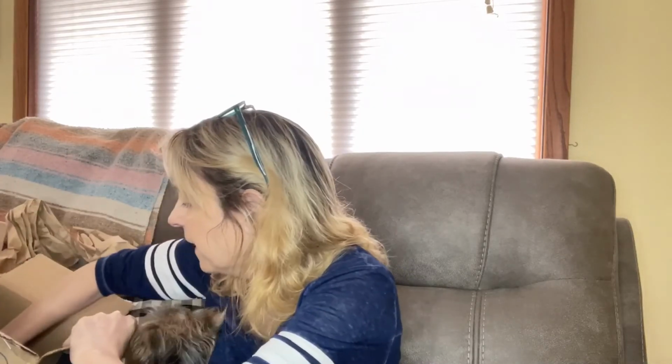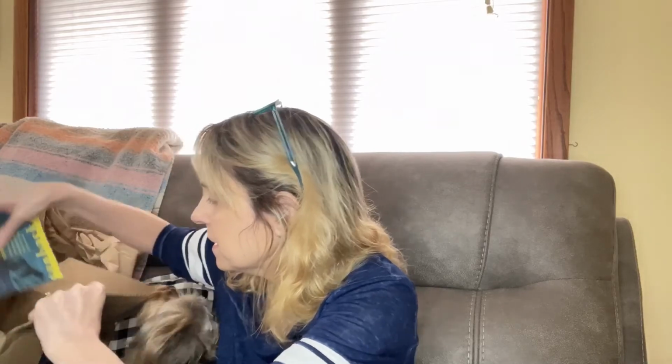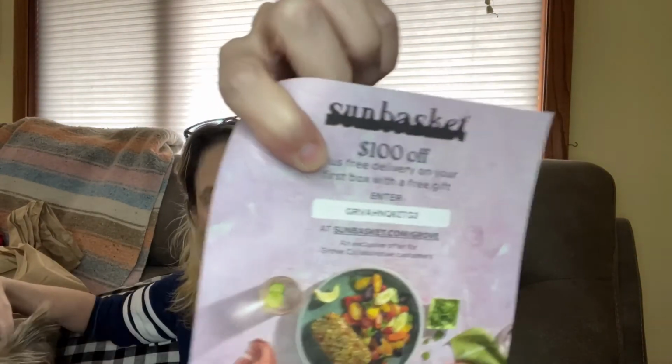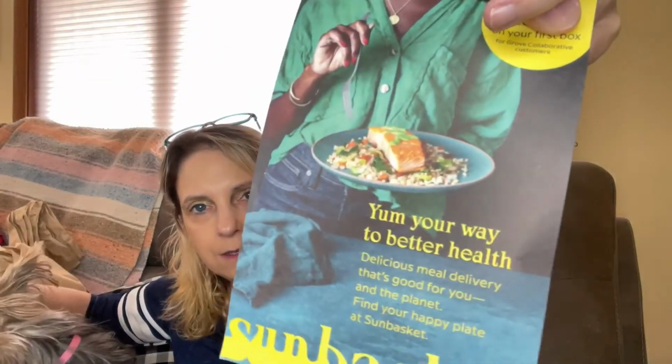Oh, did I tell you? I already told you how much that cost. But okay, and then I got a piece of paper. What is this piece of paper? Something about a Sun Basket, $100 off. I think it's like a food service. It says yum your way to better health on this side. I've always wanted to try these food service things, but they're just so expensive. And I have a family of 5 to feed.